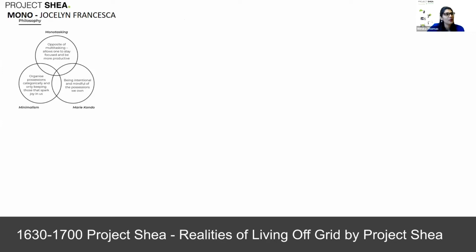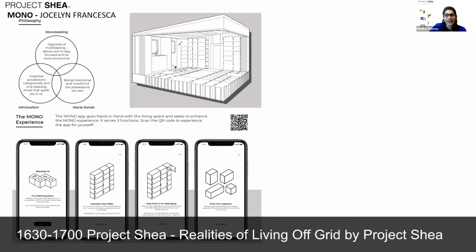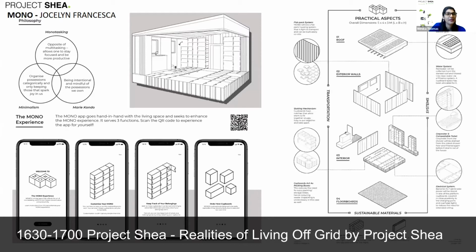The next one was a concept of mono, where the students used the philosophy of monotasking, minimalism, and Marie Kondo. So creating spaces that spark joy. The students took the idea of compartmentalizing to a whole new level, where they created an app to organize space and track the utility and function of each space. The self-sustaining unit would be a hybrid of water systems, energy systems, and compostable toilets. Moving to the next systems, Chaichin will be explaining the water and energy system. So over to you, Chaichin.